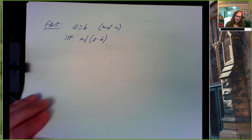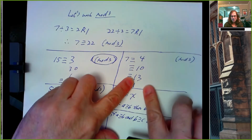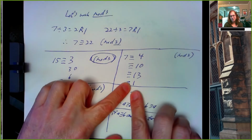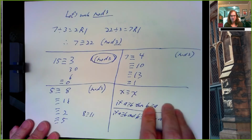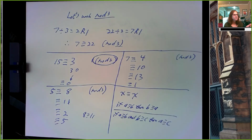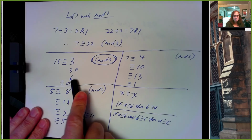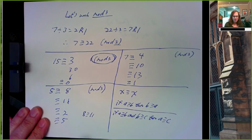And if you go back to here and you look at some of the numbers we found that were congruent to each other, the difference of any of these is always a multiple of 3. 13 minus 1, 13 minus 4, 10 minus 1, 13 minus 10. Each of those is a multiple of 3. 30 minus 6 is 24. 30 minus 3 is 27. Each of those is a multiple of 3. 11 minus 5 is 6, multiple of 3. 8 minus 2 is 6, multiple of 3.